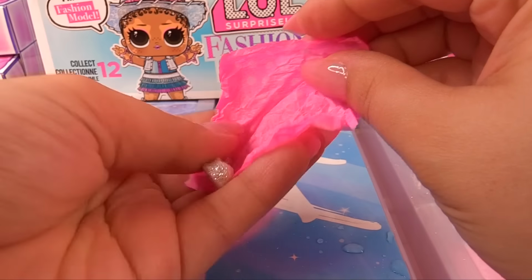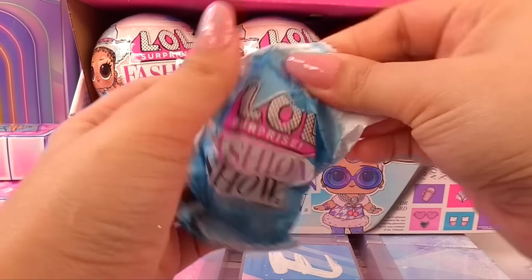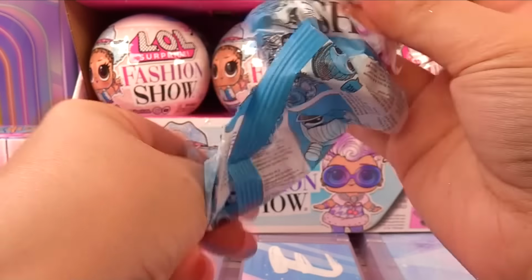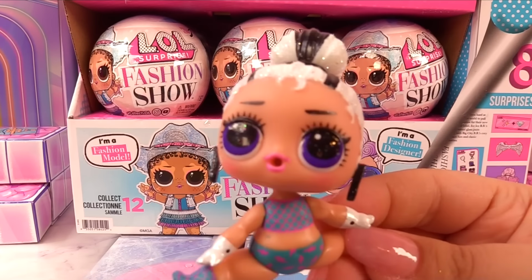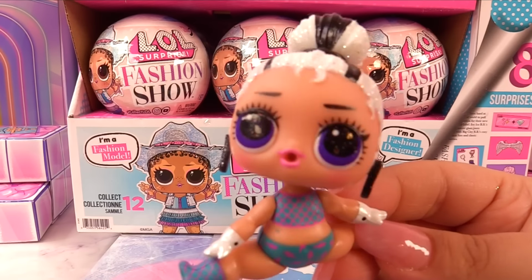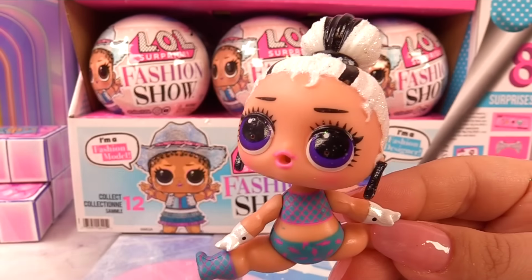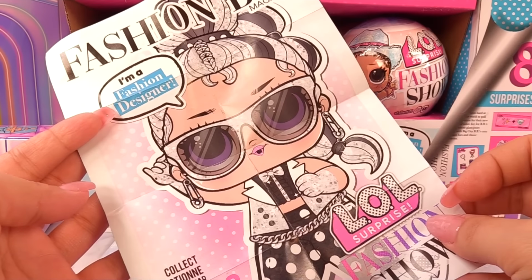What is in here? Her tiny little glittery shoes. Who did we get? Let's bring her on out. Oh, whoa, she's got a whole bunch of bubbles in her hair. Hello, yes, I'm Bubbleisha. I'm just kidding, I'm not Bubbleisha. My name is, look on the collector's guide. Oh, right, okay. Oh, what do you know? We have her cover of Fashion BB Magazine too.